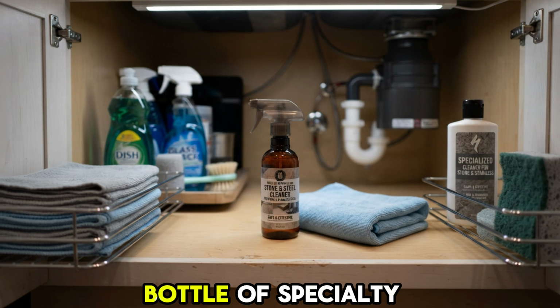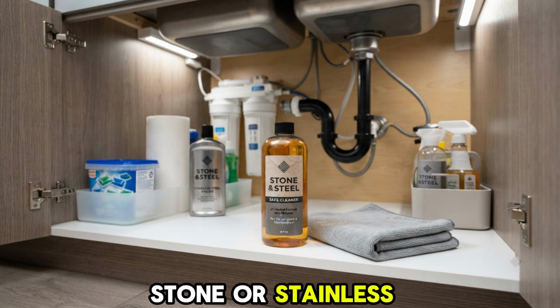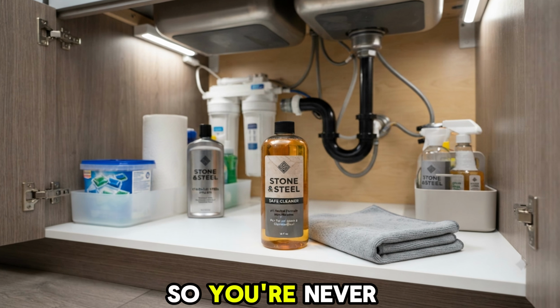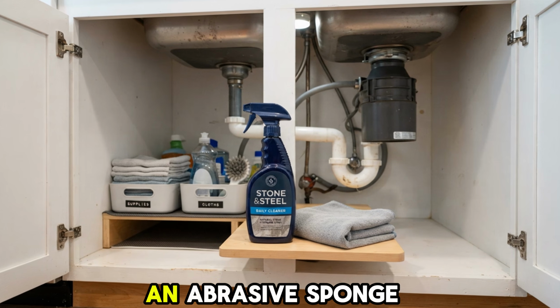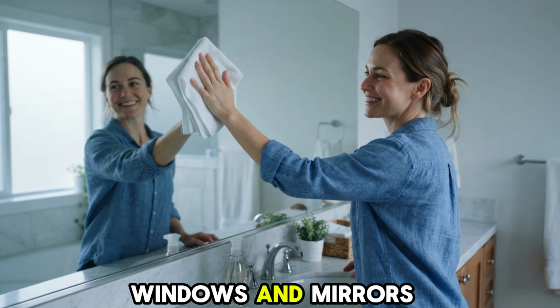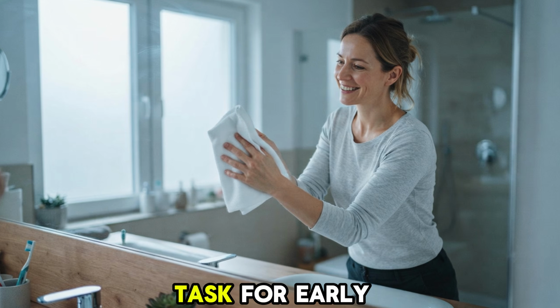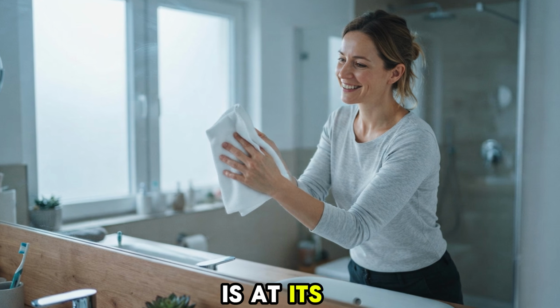Keep a small bottle of specialty cleaner on hand for your natural stone or stainless steel surfaces, so you're never tempted to reach for vinegar or an abrasive sponge out of convenience. Get into the habit of cleaning windows and mirrors on overcast days when possible, or simply plan that task for early morning before the sun is at its strongest.